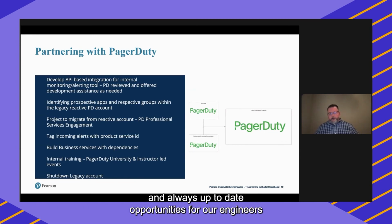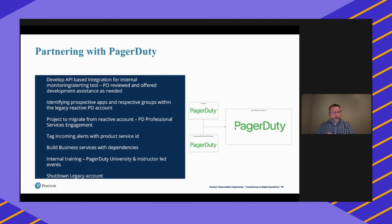hands-on and always up-to-date opportunities for our engineers and support staff to improve their capabilities inside the platform, as well as improve their overall alert response and incident management protocols. And we're really looking forward to that. And ultimately, our long-term goal was to shut down our legacy accounts so that we were only running one account.